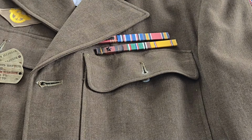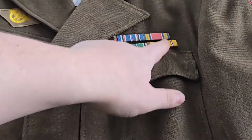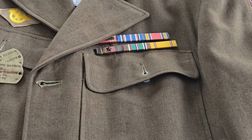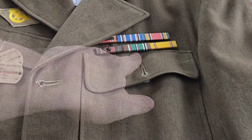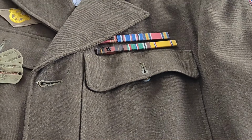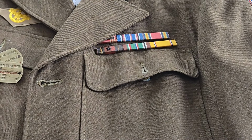Next to it, though, the middle bar there is the Europe, Africa, and Middle East Campaign Medal and the American Defense Service Medal. So it would be very weird for somebody that served stateside and didn't deploy overseas during World War II to have that medal. I tend to agree that this second bar must have been added later because it doesn't make any sense for him to have been awarded that medal in particular.